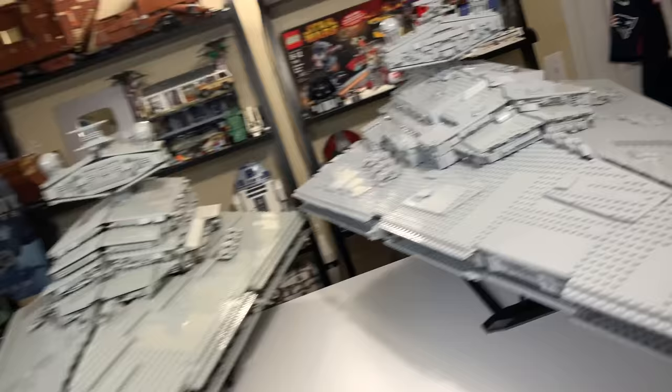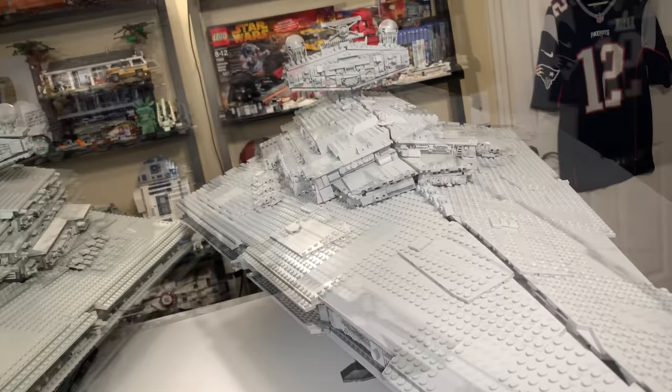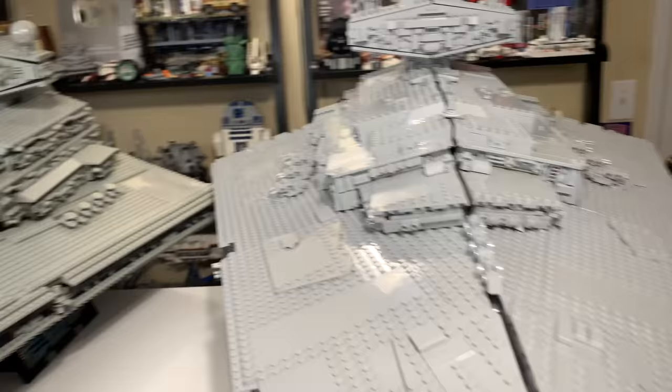I mean, the old one, sure. I mean, it's obviously a Star Destroyer. In general, they're a big gray triangle. You can make that argument, I suppose, if that's the kind of person you want to be. However, they are just honestly not even that close to being the same. I mean, everything about these two sets is about as different as you can make them.